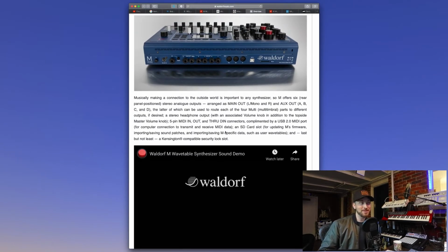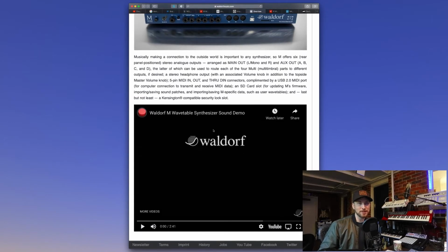What I was going to say though is I do want to show you a pretty long demo here from Waldorf, the Waldorf M wavetable synthesizer. It's a 2-minute demo, and if you want to skip ahead on the podcast or the video, please feel free to do so. However, I think you should have a listen, because this is some stunning sound that we're going to play back for you. So here it is, the M wavetable synthesizer sound demo. It's 2.5 minutes thereabouts, and let's just check it out.